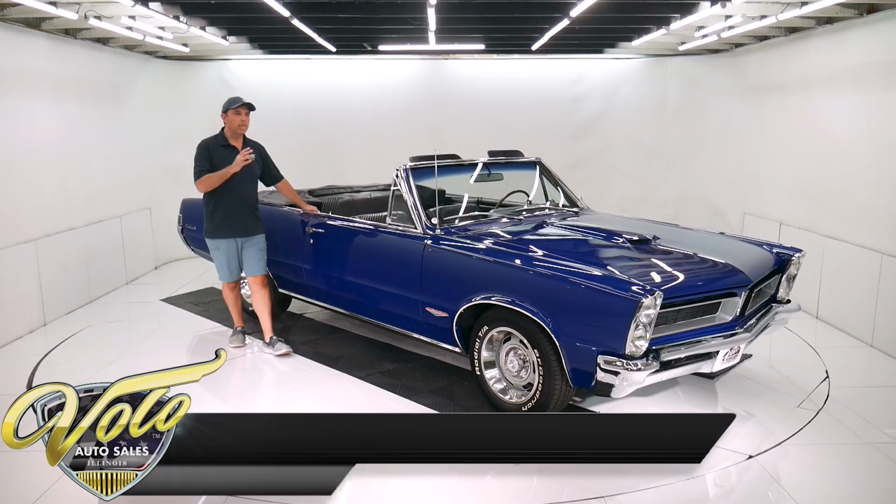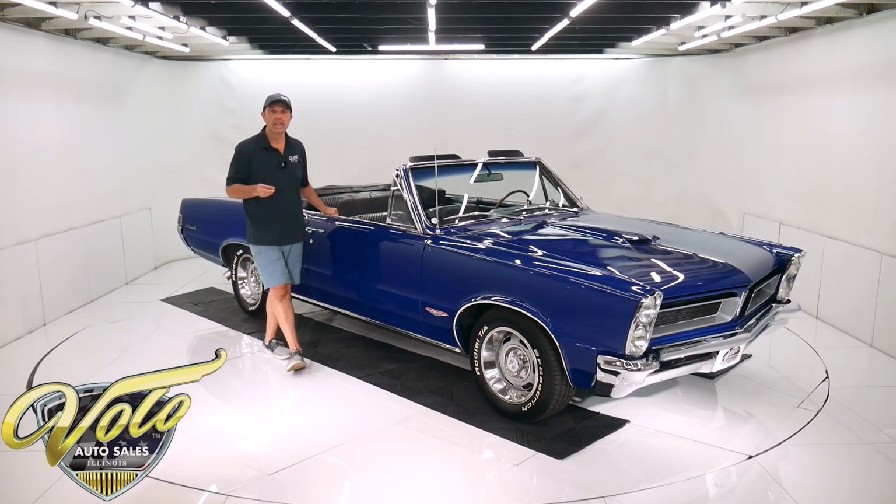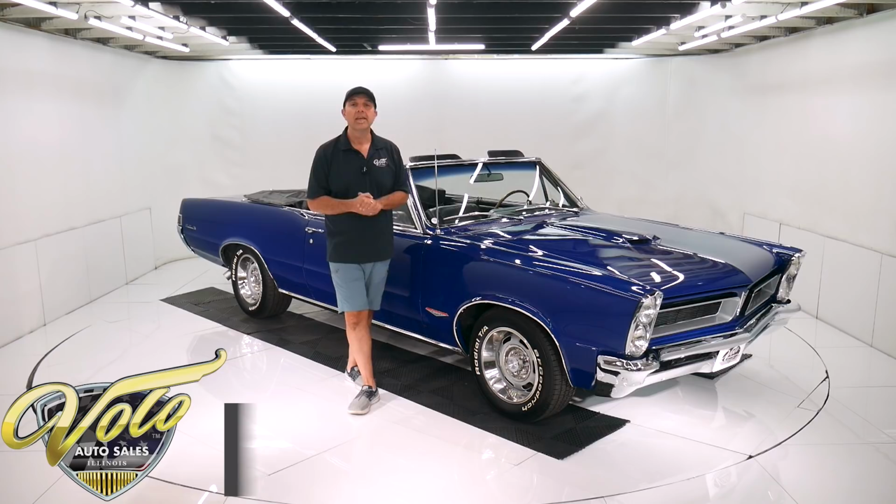I got a great deal for you. This is body off the frame, meticulously done. It's got a 389 fuel injection, Tremec 5-speed, epoxy rear end. The thing is killer. But just between you and I, it's not a real GTO, so that's going to save you about $20,000. They started with a Lemans, 42,000 actual mile, clean original metal car to start with. And he took it all apart, restored it to what it is now. I drove it. I love it. It's an awesome car.